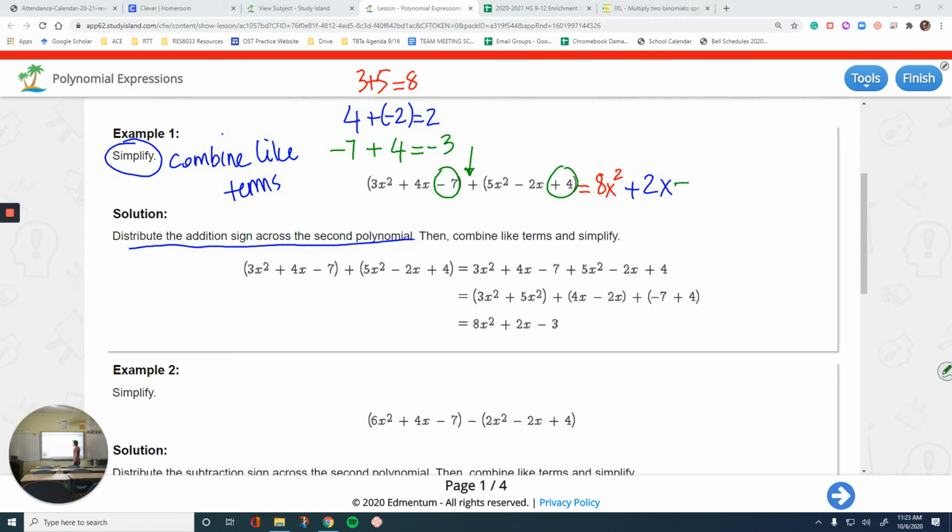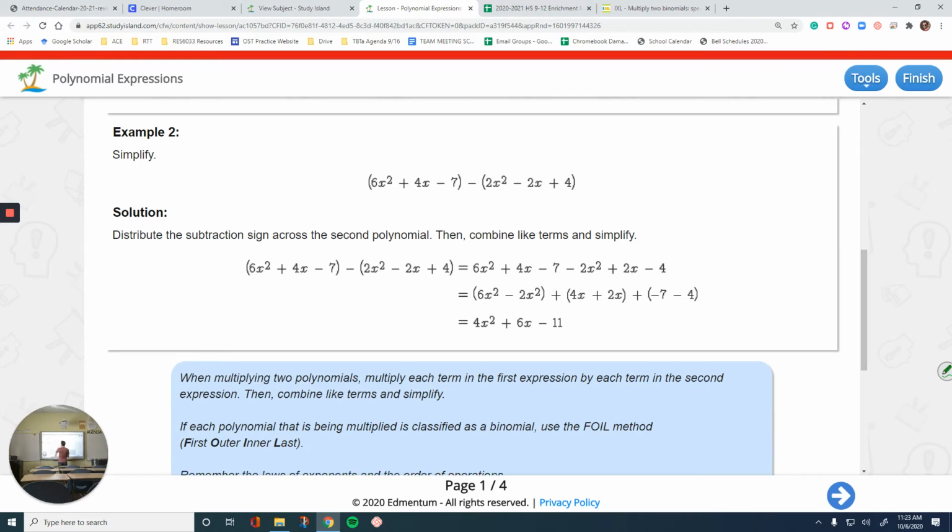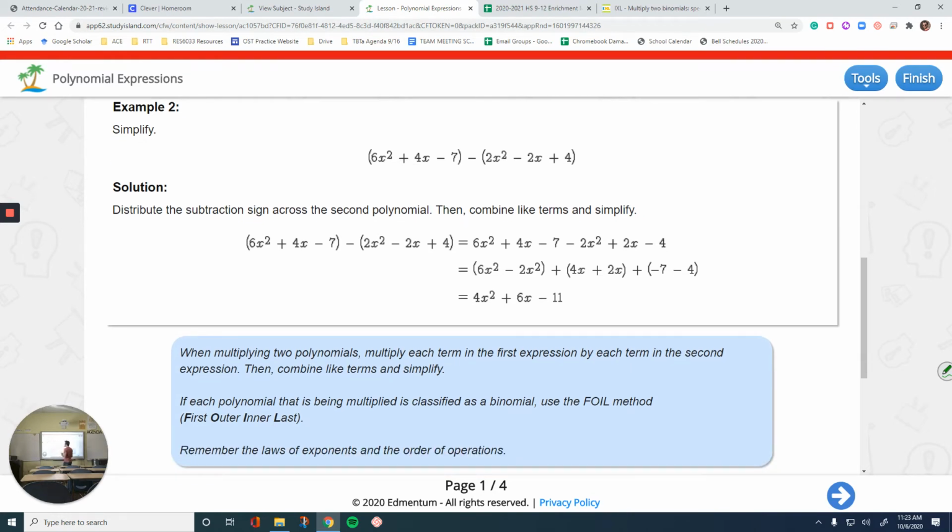Let's move on to the second example where we subtract. This is the part where it becomes a problem, because if you don't put that negative sign in between your terms, in between your like terms. It says simplify, which means combine like terms. So here are my like terms. The first terms are like terms because their variables are x squared, right? So focus on the numbers.